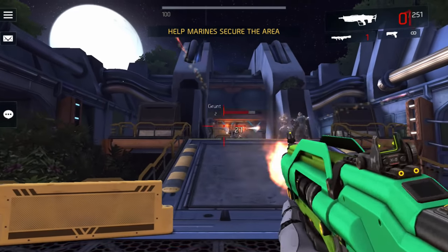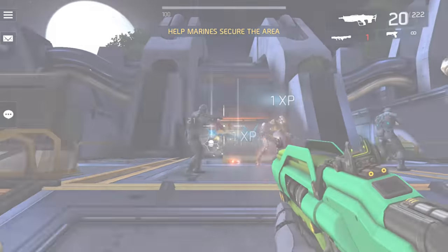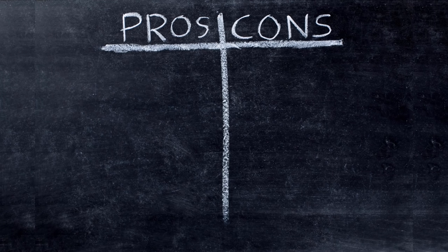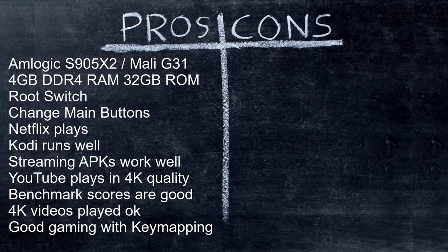The Mali G31 performed well as usual with smooth graphics and stable 3D rendering. So in summary, the A95X Plus is really another Amlogic S905-X2 TV box. But that's not a problem, this box is a great performing TV box and it has some nice features. It comes with the latest Amlogic S905-X2 and the Mali G31 GPU. It comes with 4GB of DDR4 RAM and 32GB of storage.